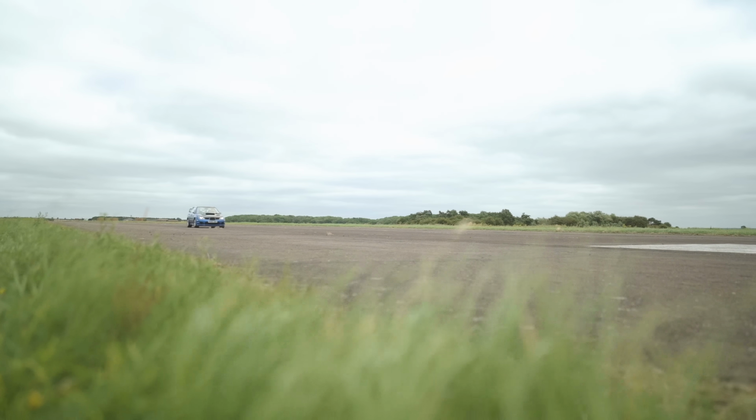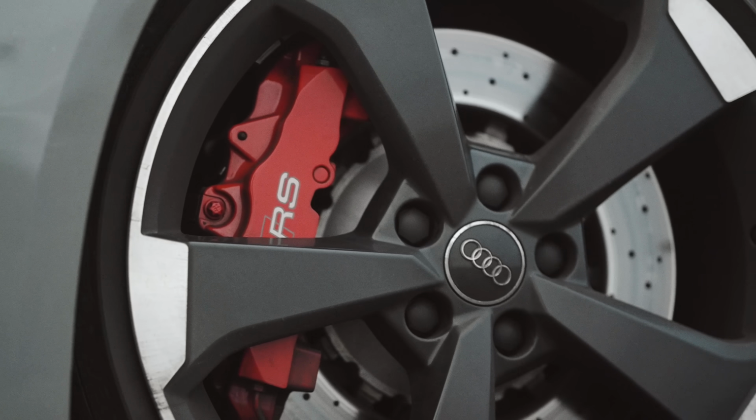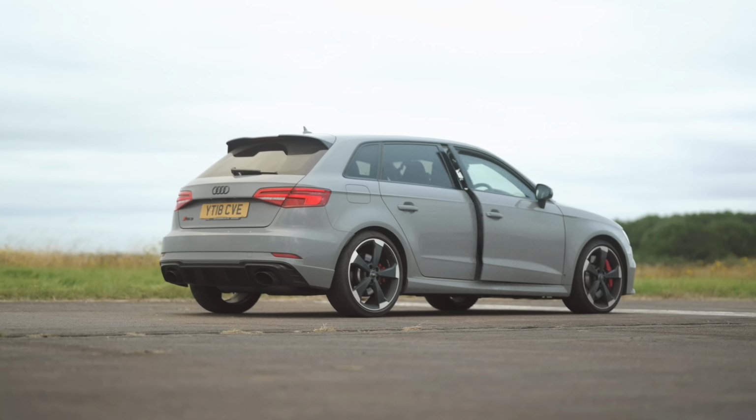And the stripped out Scooby manages to hit 60 in 4.21 seconds. But let's see what the RS3's launch control's got to say about that. Right, so let's get a sound check.